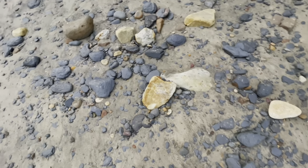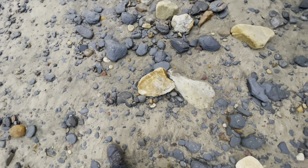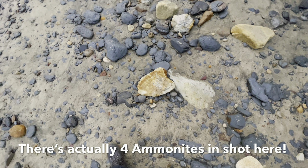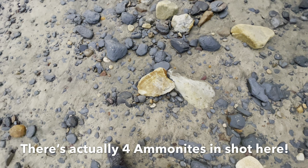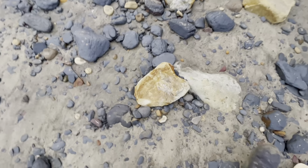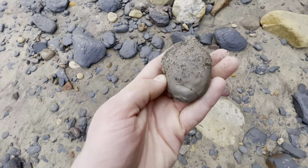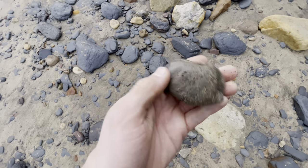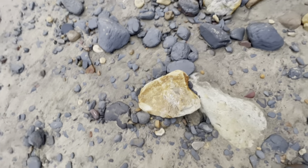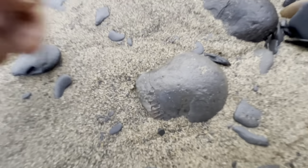Okay, I can see a pretty good ammonite just sat here. I'll pause the video, see if you can spot it as well. Alright, so there is actually two. There's one here, just got a couple of partial ammonites inside. And then, oh, there's three. There's another one right there.